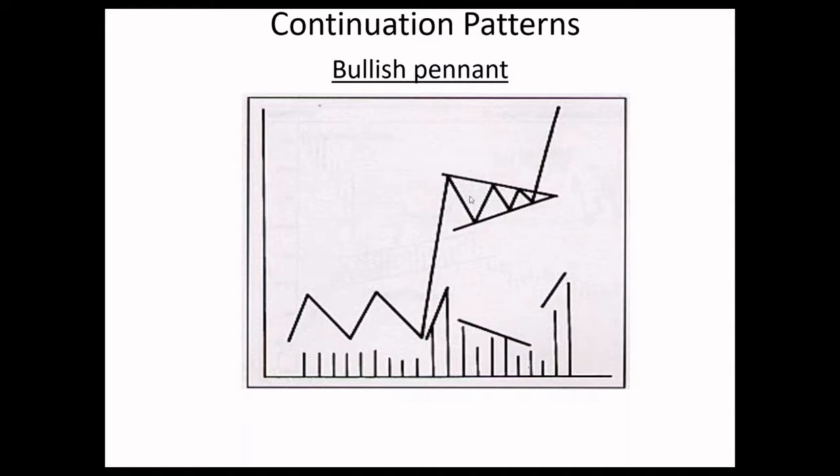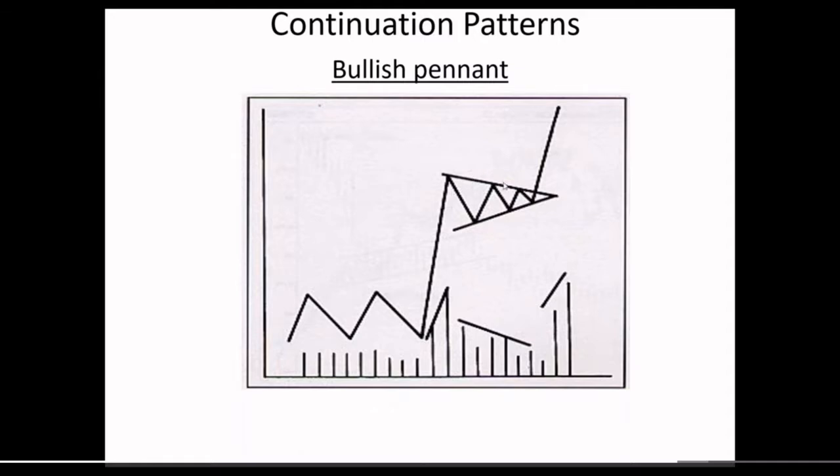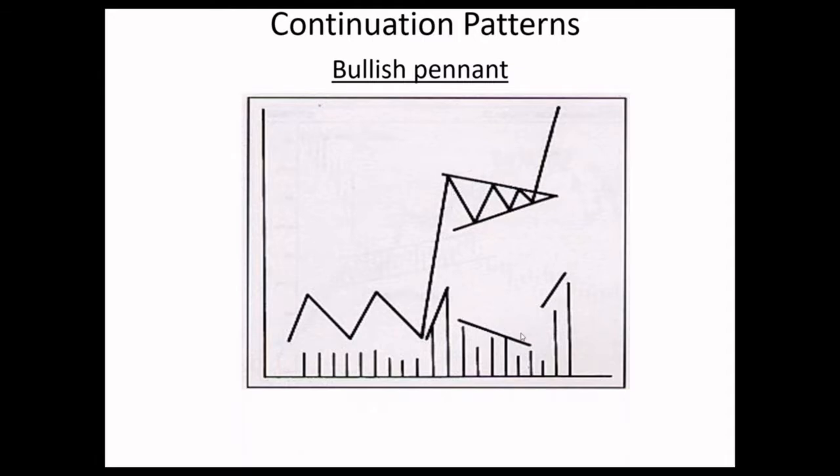Also, notice the behavior of volume during the formation of sideways patterns. It dries out. Here it was a boom, here it dried out. So in all continuation and bearish patterns and reversal patterns, you will see that during the formation of these continuation patterns, the volume dries out.